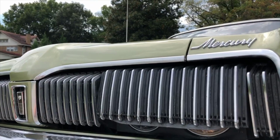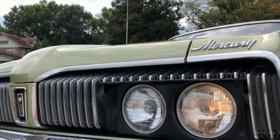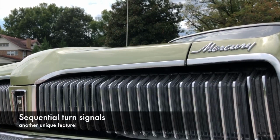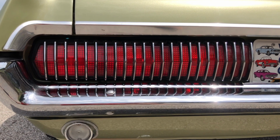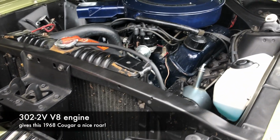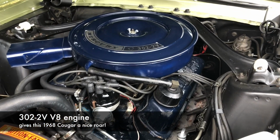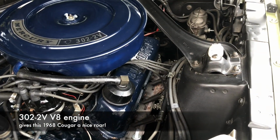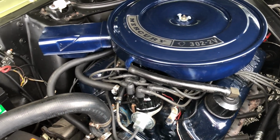This 1968 Mercury Cougar is equipped with hideaway headlights, an interesting function in 1968, and it remains so today. This Cougar is equipped with a 302 cubic inch V8 engine. It runs very smoothly and powerfully, yet gets reasonable fuel mileage.